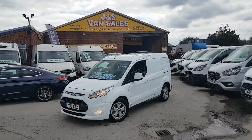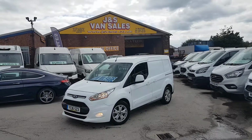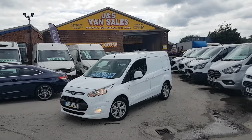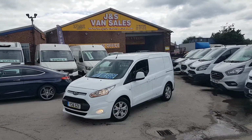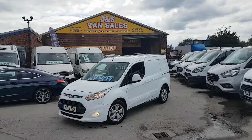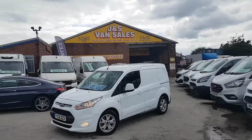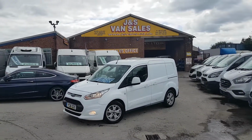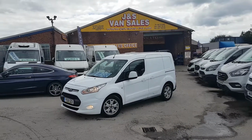Colour-coded bumpers, alloy wheels. That's all the mouldings, side mouldings, door handles, mirror caps are all in colour. Alloys, it has the driving spot lamps. Has the cloth three-seater cab, heated seats, air conditioning. There's lots of extras on the limited model. Low mileage, comes with the free JS Vans warranty offer at the screen price. Part exchange is also welcome.